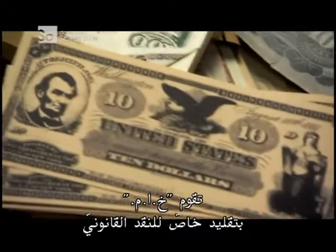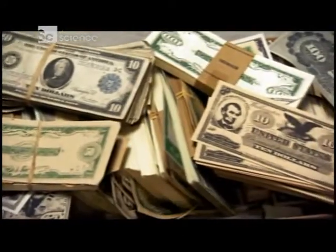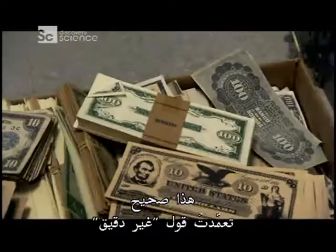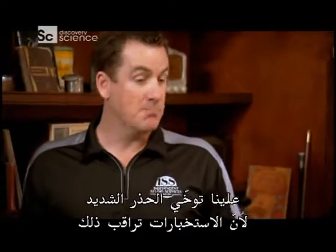ISS makes their own imitation legal tender, but making fake currency is an inexact science. That's right, I said inexact on purpose. We have to be very careful because the Secret Service monitors that.